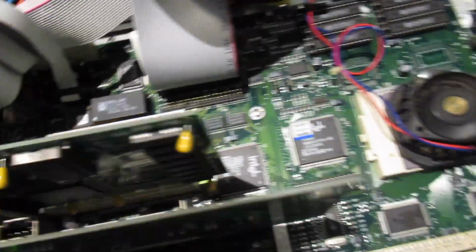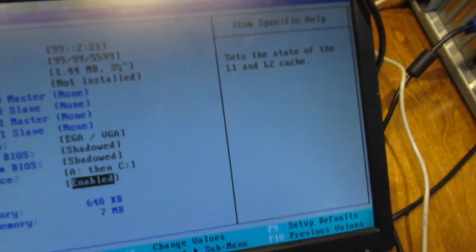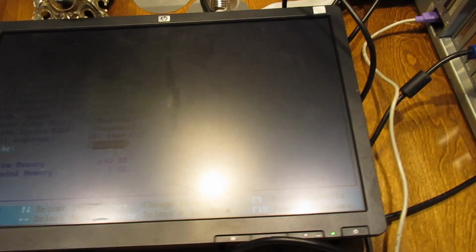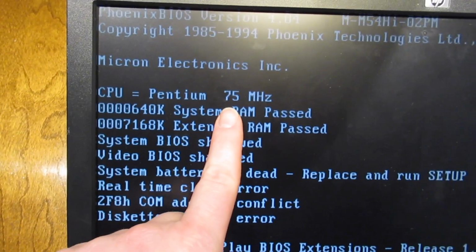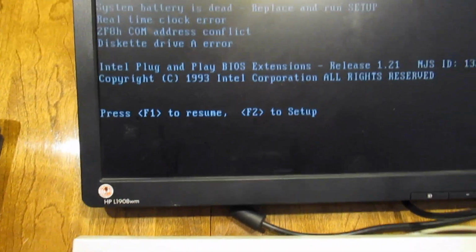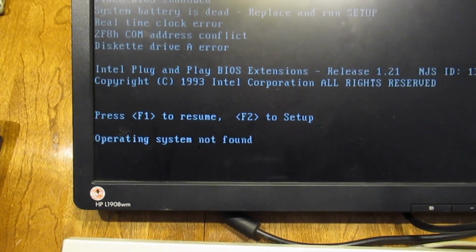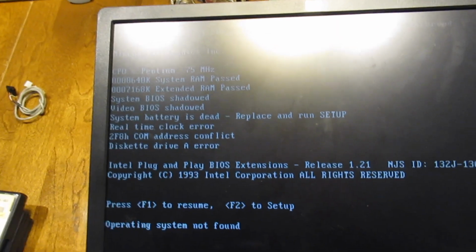Anyway, that's what we have. Let's see here, and the keyboard does work, so that's good. Geez, I need a stand for this. Let me figure something out. Oh, I actually heard something beep for once in here. So we have a Pentium 75 megahertz. Of course the battery's dead. Press F1 to resume. I don't know what it's resuming. There's no system found.